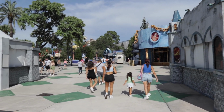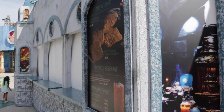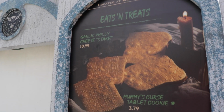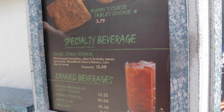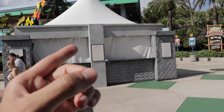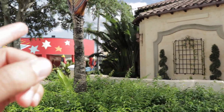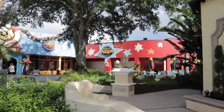And then heading into KidZone, where there are 2 other house entrances in KidZone itself. We have a garlic Philly cheese steak, and then a Mummy's Curse tablet cookie, as well as some drinks there. And then the one over here does not have a menu quite yet. Generally though, you can get pizza fries back over here at KidZone Pizza, so I'm sure that's what you'll be able to get this year.